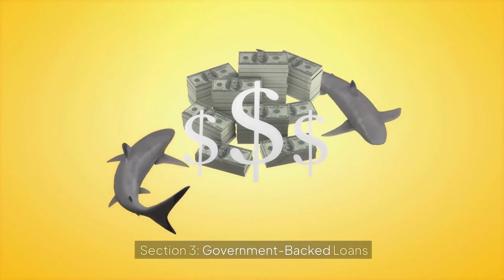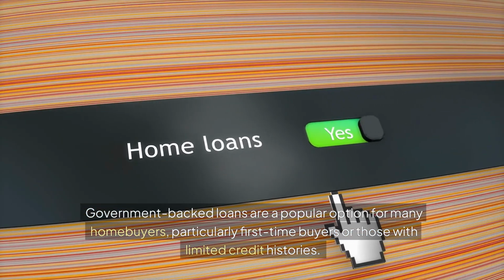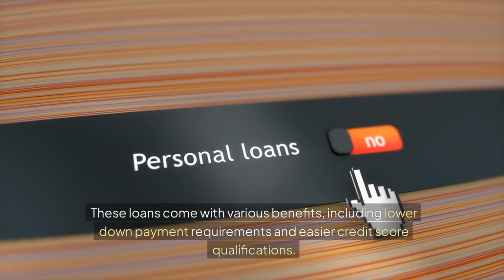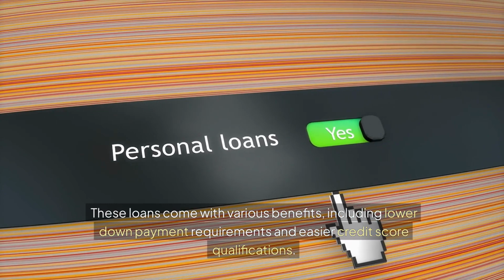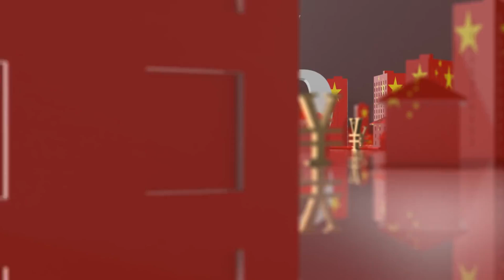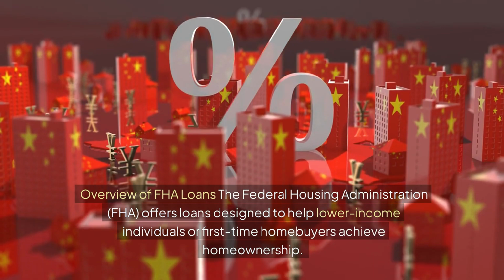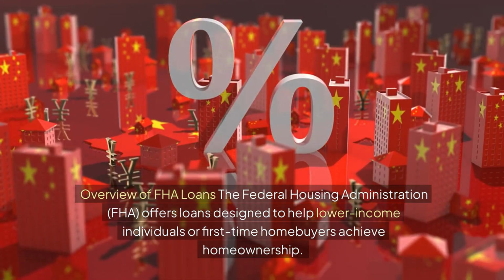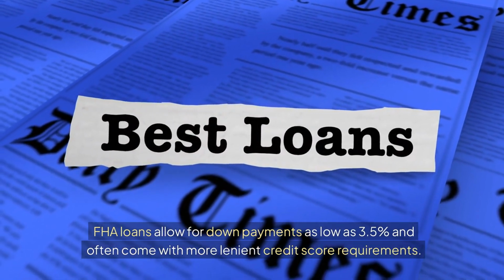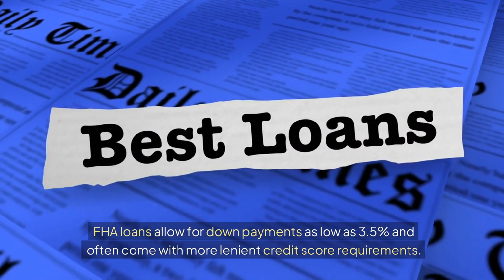Section 3. Government-backed loans. Government-backed loans are a popular option for many homebuyers, particularly first-time buyers or those with limited credit histories. These loans come with various benefits, including lower down payment requirements and easier credit score qualifications. 3.1 FHA loans. Overview of FHA loans. The Federal Housing Administration, FHA, offers loans designed to help lower-income individuals or first-time homebuyers achieve homeownership. FHA loans allow for down payments as low as 3.5% and often come with more lenient credit score requirements.